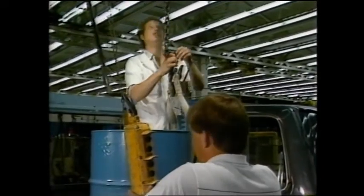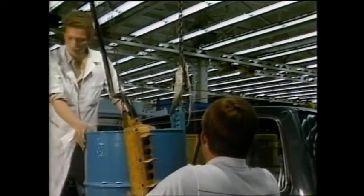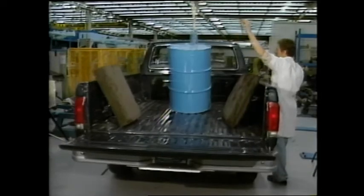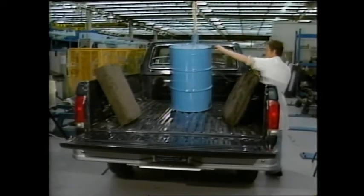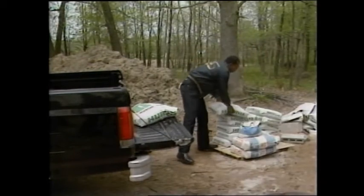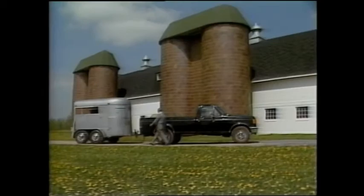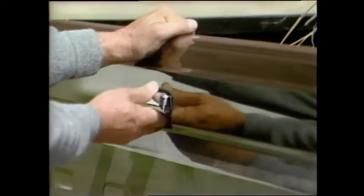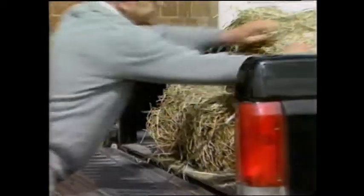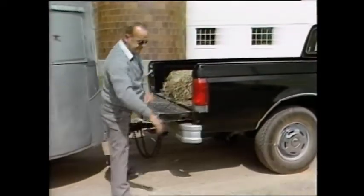The pickup trucks are the workhorses of many American businesses. Ford engineers dropped a 350-pound oil drum on the truck bed to test what the pickup can take. That's important to the small businessman who depends on the F-Series durability. For farmers and others who must use the tailgate for loading, Ford has reinforced the gate and redesigned the latch so it reduces operating efforts.